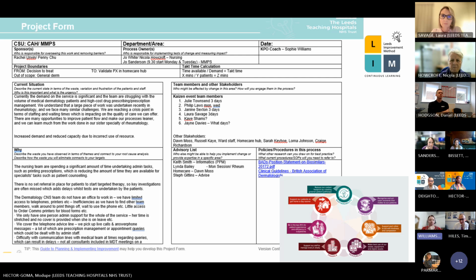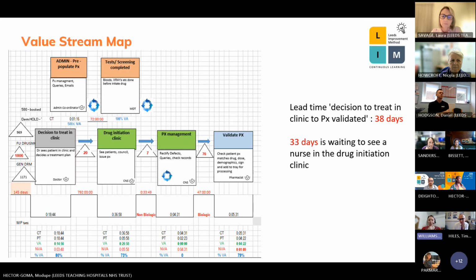Next slide, please. So this is our value stream map, which shows our lead time from the decision to treat in clinic through to the prescription being validated down in the home care hub. So this is 38 days altogether, with a huge waiting time of 33 days in between that decision to treat and the nurses being able to see them in the drug initiation clinic.